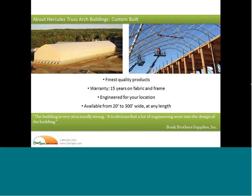We actually design your building for your specific location. Now, a little bit back to those guys that design your buildings for all 50 states. We're going to actually put enough steel and enough fabric, enough cabling into your building for wherever you're located. So someone in Maine is going to get a little bit more steel than someone, say, in Kentucky in their building, just to make sure it deals properly with wind and snow loads. And currently we offer buildings from 20 feet wide to about 300 feet wide in our engineered designed warehouse buildings.